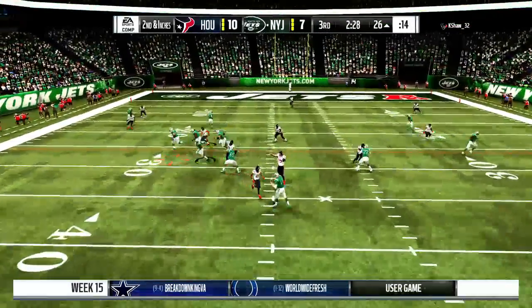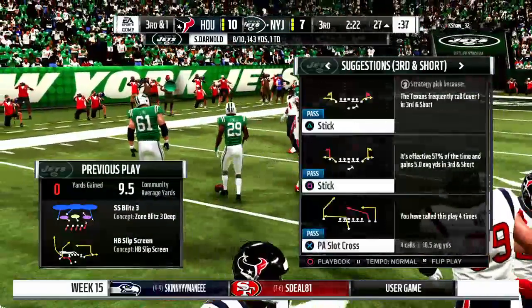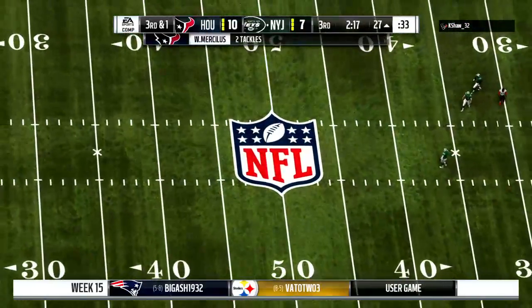And they'll try the air now with Darnold. Now they set up the screen. That's complete, and he's going to be stopped right at the line of scrimmage. Nothing on the screen that time. Now it's 3rd down. So nothing there on the screen that time.